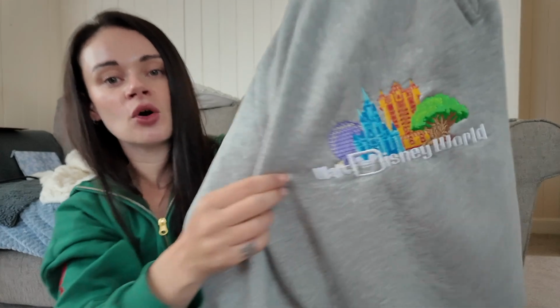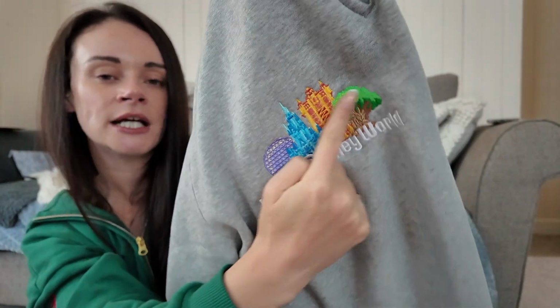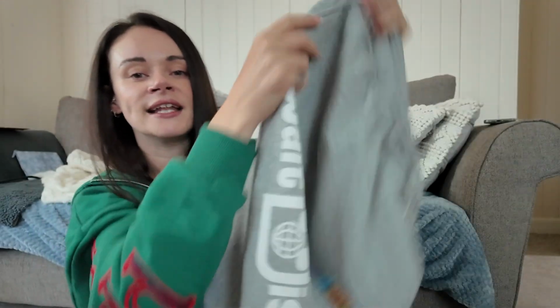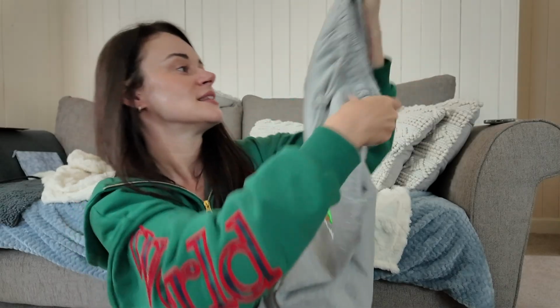They actually came in handy as we had one very cold day where it was about 14 degrees, highs of 14, but in the morning it was about 3 degrees. But no, these joggers are adorable. So it's embroidered as well. So they've got Walt Disney World here, and then all the parks, and then down the leg it's just got Walt Disney World, and I cannot for the life of me remember how much they were.